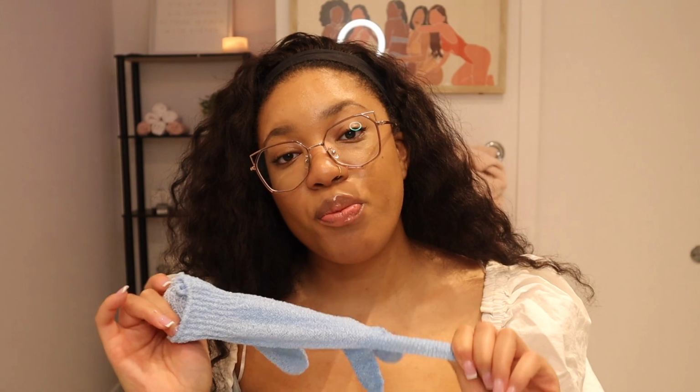And so when you put your product or your body wash on this, and you go ahead and scrub your skin, it gets rid of any oil buildup, any dirt buildup, and it also gets rid of any accumulation of dead skin that may be sitting on the surface of your skin. And that is what you want to prevent acne. So go ahead and get yourself an exfoliating glove.